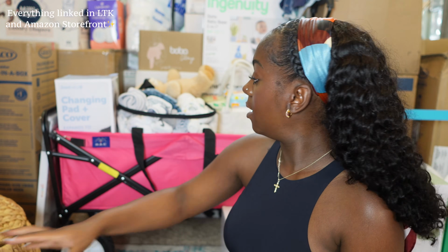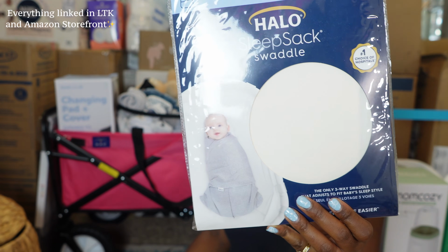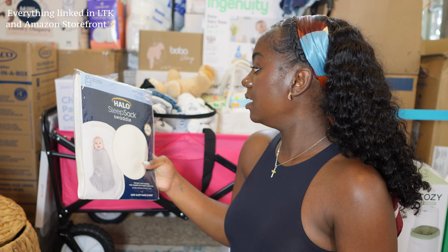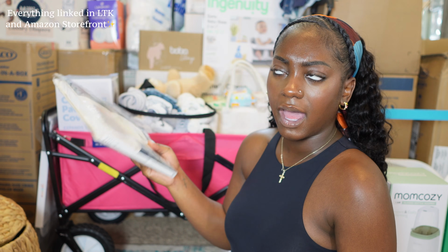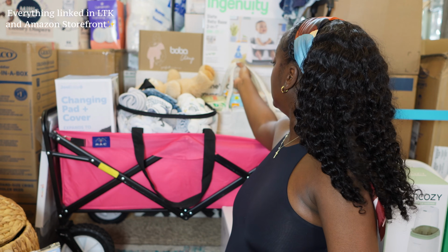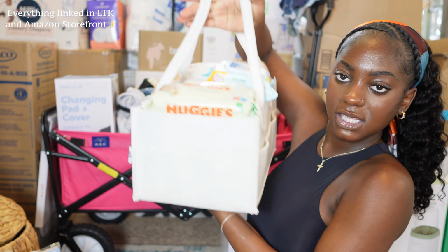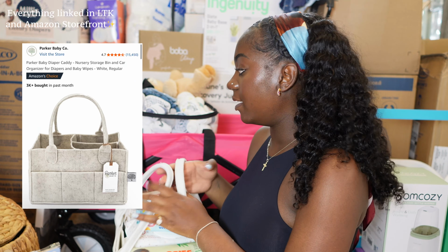So yeah. And then also for sleeping, I got this Halo sleep sack. I've heard a lot of good things about these sleep sacks, so hopefully he likes them. I think I have another one of these as well. I have one that's secondhand, and then I have this one that I registered for. And then just to show y'all, because this is considered gear, this is the Parker baby diaper caddy that I registered for on Amazon.